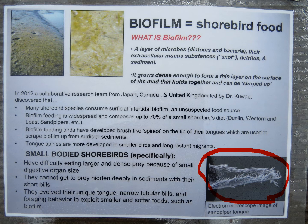Small-bodied shorebirds, specifically, have difficulty eating larger and dense prey because of small digestive organ size. They cannot get to prey hidden deeply in sediments with their short bills. They evolved their unique tongue, narrow tubular bills, and foraging behavior to exploit smaller and softer foods such as biofilm.